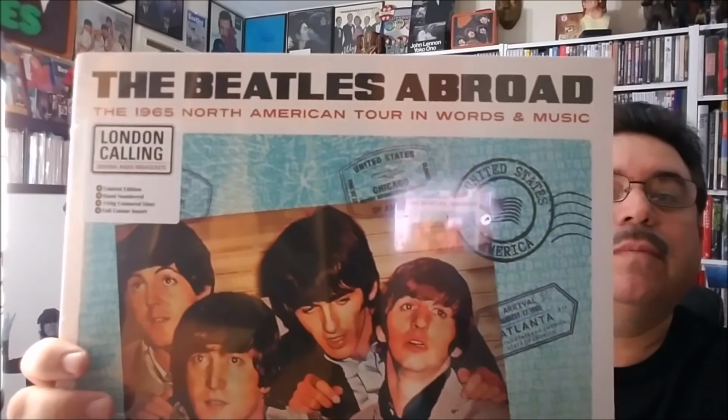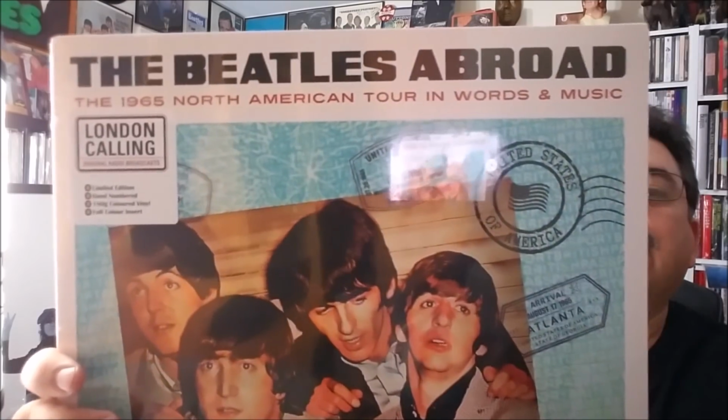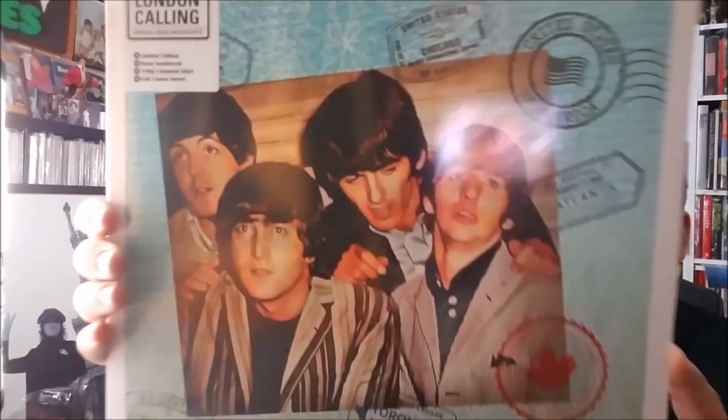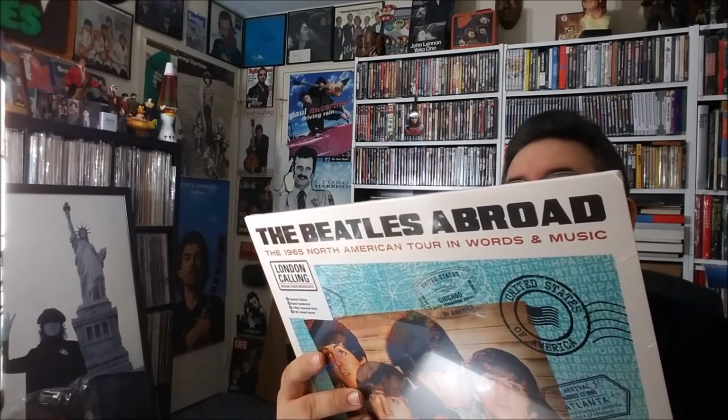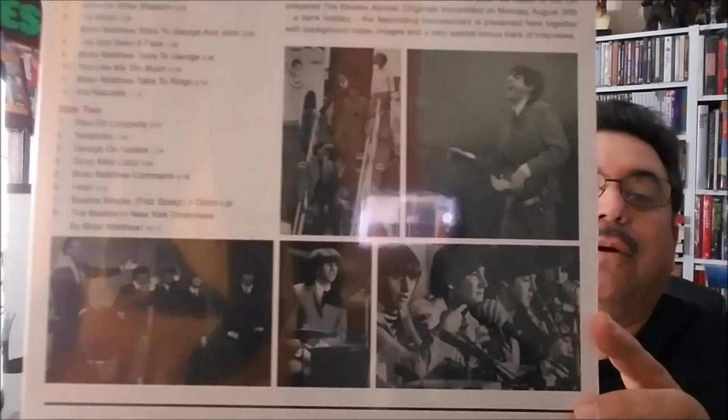Okay? And the last one I have here is another in this series of what you might call unofficial records. This is called The Beatles Abroad. You can read it there, The Beatles Abroad: 1965 North American Tour in words and music. The summer 1965 tour in North America was covered on behalf of the BBC by the veteran pop broadcaster Brian Matthew, traveling with the band. Between August 15th and 20th, he enjoyed good access to the Beatles. So hopefully, it says a fascinating documentary presented here with background notes. Hopefully it's of interest and something a little more unusual.